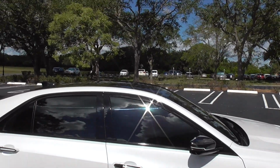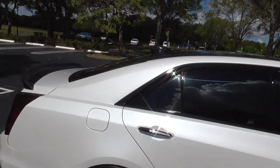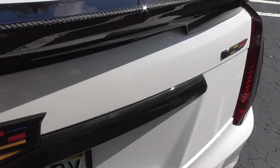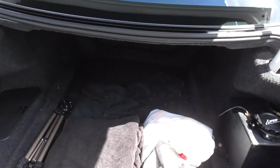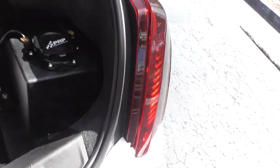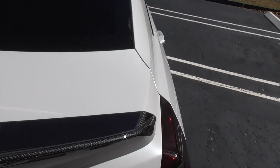Got nice dark tint on the windows to go with all the gloss black trim. Very Stormtrooper look. I love it. And actually, you can check out the trunk real quick. Big trunk for a family sedan like you'd expect, except other family sedans don't have a meth injection tank sitting in the trunk. That is cool. Alright, close it down.